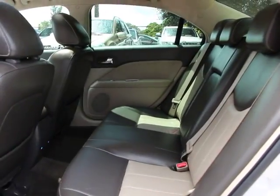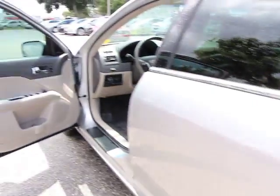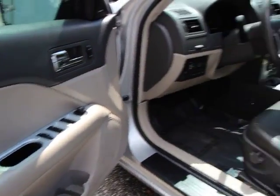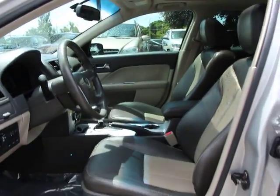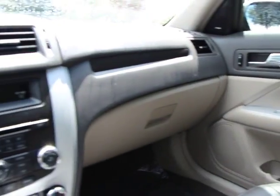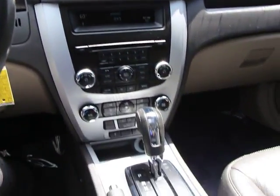Here are some of this vehicle's great options: traction control, power passenger seat, dual airbags, power steering, alloy wheels, four-wheel disc brakes, premium sound system, center armrest, security system, fog lights, electronic stability control, power windows, trip computer, rear window defroster, compass, Sirius satellite radio, remote keyless entry, brake assist, power moonroof.